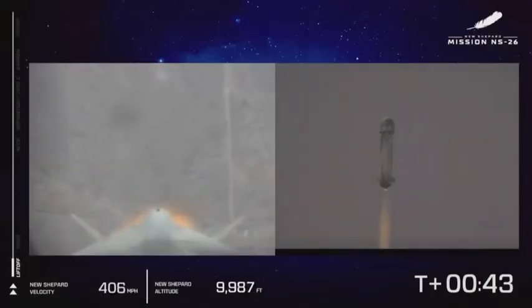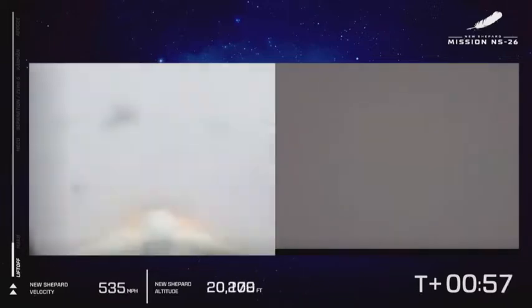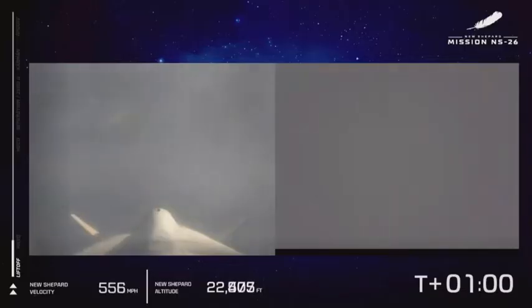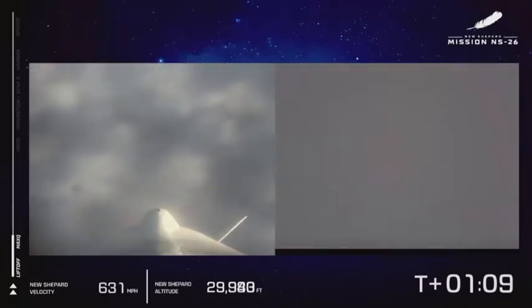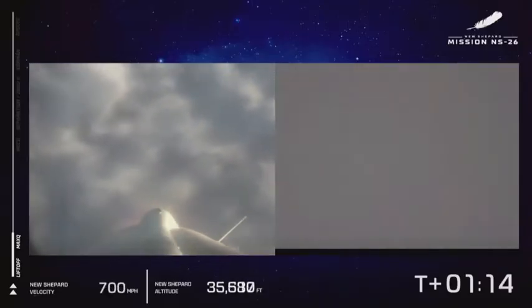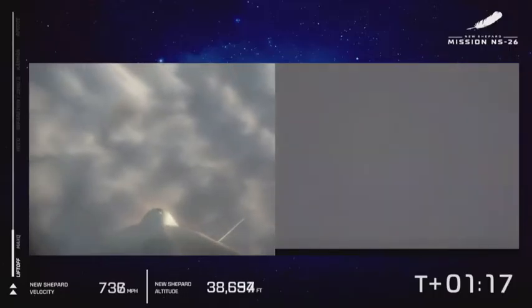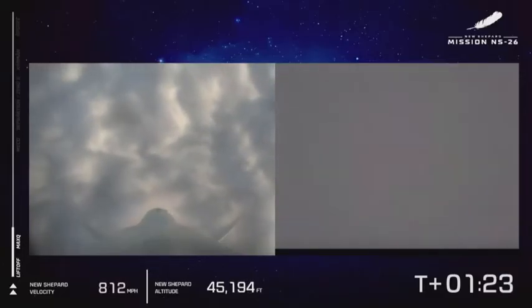First one coming up here is Max Q. Fantastic. Max Q has been confirmed. Maximum dynamic pressure. It's when the forces on the vehicle between the atmosphere and the speed are at our maximum. We've punched right through it, as well as punched through that layer of clouds. The vehicle continues on its upward ascent towards space.